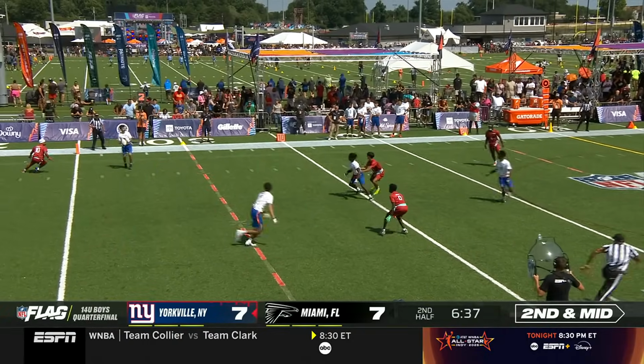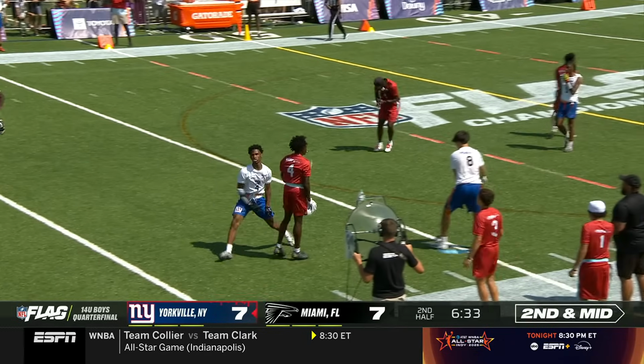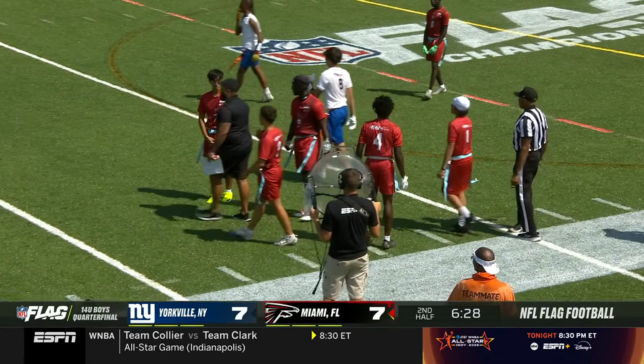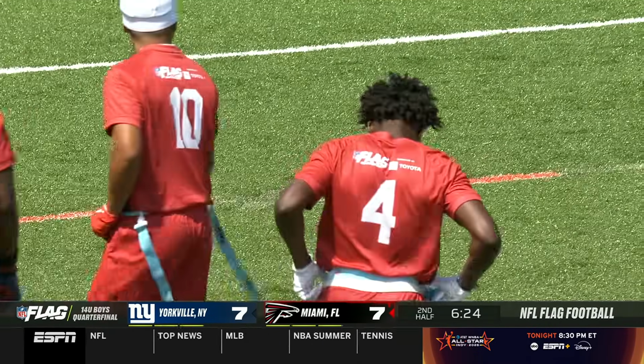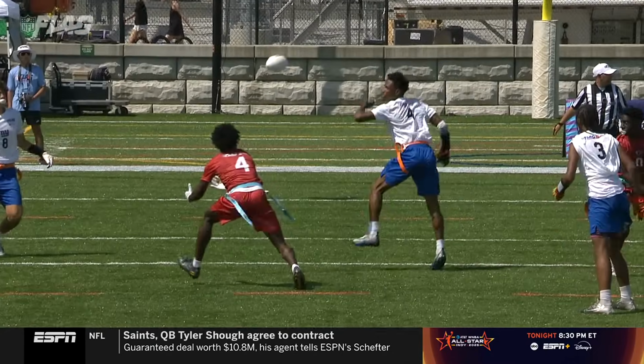Kramer, pump fake to Hermisora, wanted to go deep. And it's tipped and intercepted. Another takeaway by the Falcons. It's Tyler Bryant with the steal, and the Falcons have a short field and the clock in their favor. Oh, Tyler Bryant does a great job of staying focused on this one. He's playing over-the-top coverage, tips and overthrows.